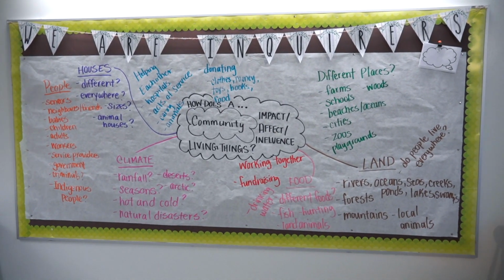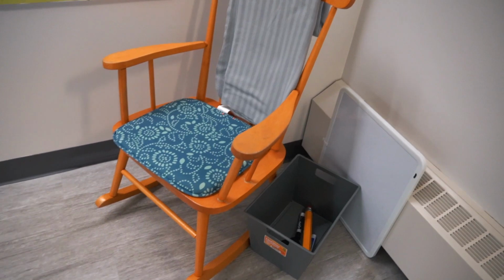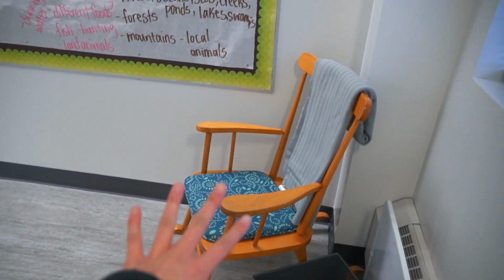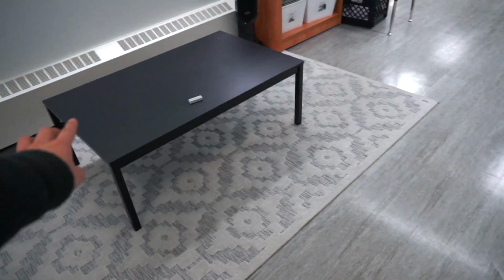Over here, we have a rocking chair, which Miss Saw sits on to read the kids stories. The kids will gather around this area and we will read some stories together. Or if there's ever a mini lesson I have to share with them for Writer's Workshop, I will gather them over here as well. We also have circle time in this area. All I have to do is move the little coffee table over there and all the kids are able to fit in this space, which is nice.